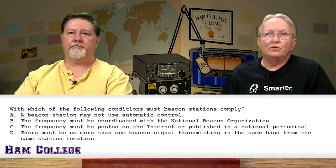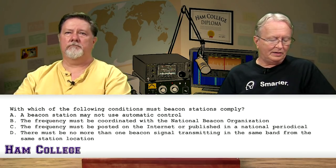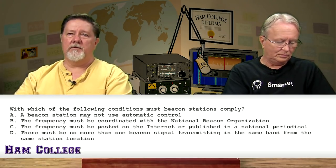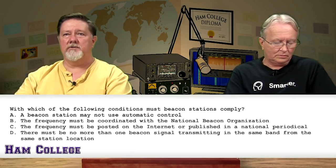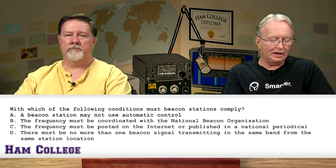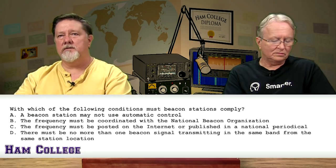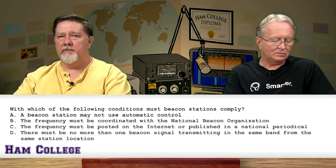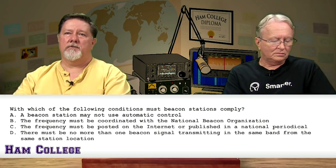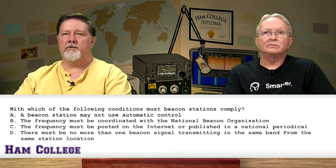Next question here. With which of the following conditions must beacon stations comply? A, a beacon station may not use automatic control. B, the frequency must be coordinated with the National Beacon Organization. C, the frequency must be posted on the internet or published in a national periodical. Or D, there must be no more than one beacon signal transmitting in the same band from the same station location. Okay, which one must beacon stations comply? A, a beacon station may not use automatic control.